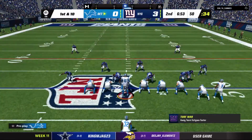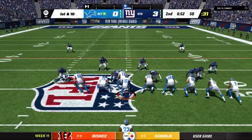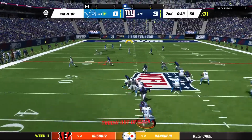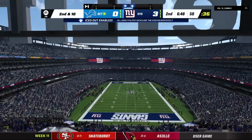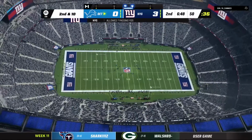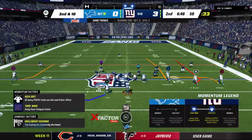Good starting field position for them as they come up 1st and 10 right at the 50-yard line. They'll fake the give. Now Goff on the move to his left. Oh, he was hit as he threw it there, and that one winds up incomplete. They certainly did a nice job improvising there, extending the play, hoping someone would come open downfield, but they never did. An incomplete pass on 1st down.